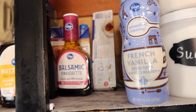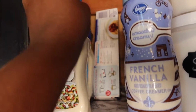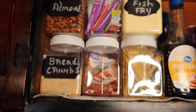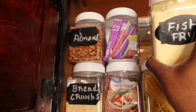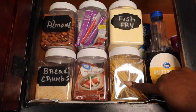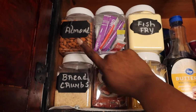Here are the overflow for the broths that she cooks with, as well as any type of salad dressing, syrups. And then these small containers, if they fall, guys, it will be safe. We don't have to worry about anybody getting a broken foot or anything. So we got fish fry, some half-size spaghetti noodles, all of her seasonings, breadcrumbs and almonds.